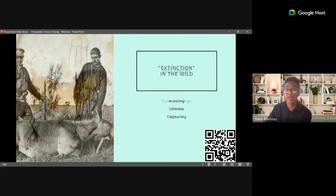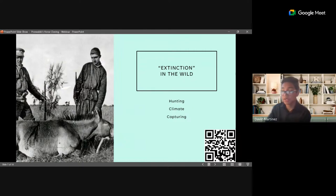So then we have an extinction in the wild, in quotes, of the Przewalski horse due to hunting, climate change, and capturing. See, the Przewalski horse was hunted for sport and also for its luxury meat. And also, it was hurt by the climate, as the areas it could live on shrunk because of climate change. And so the areas that it could live off with grass and short trees died out, meaning the population shrunk to the point where the horse was practically extinct in the wild.